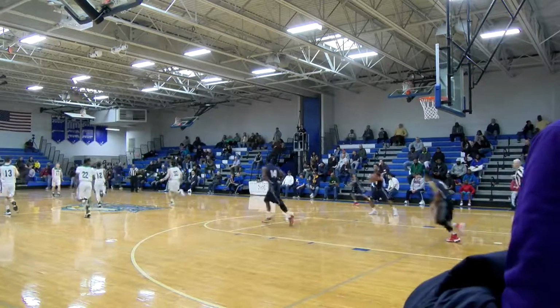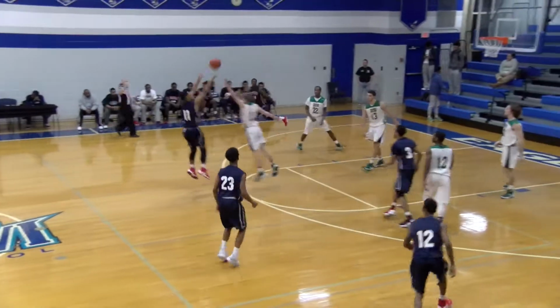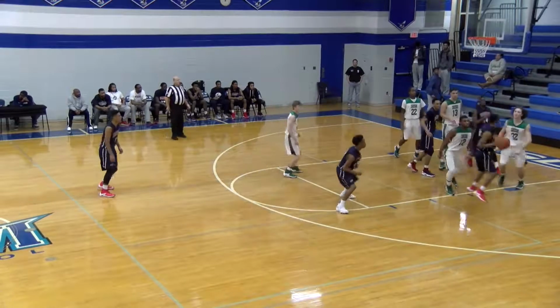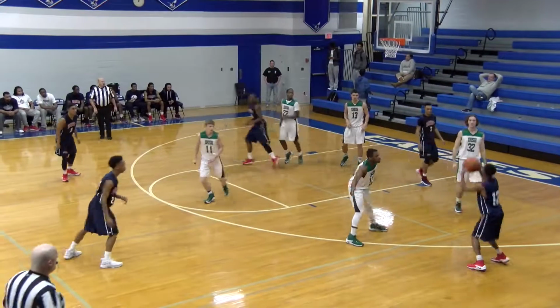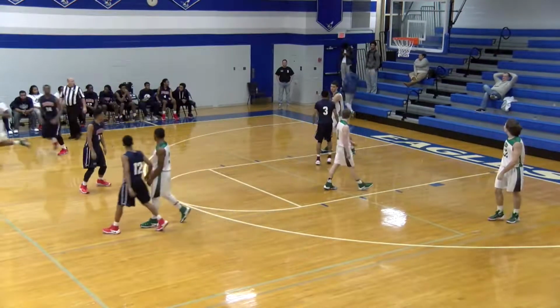That basket by number 22 from Camden Catholic. Number 22, his name is Kevin Lynch. Rob McCoy. Rob McCoy, okay. Rob McCoy on that basket. And Camden Catholic gets a rebound, and they'll hold the ball for the last 6 seconds.